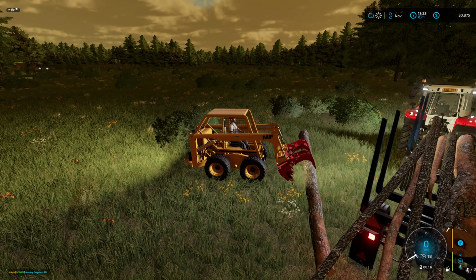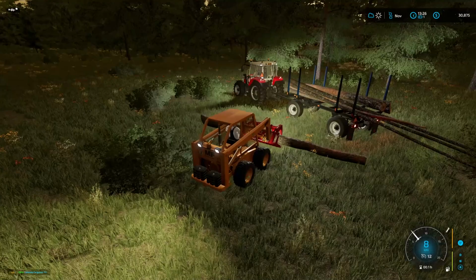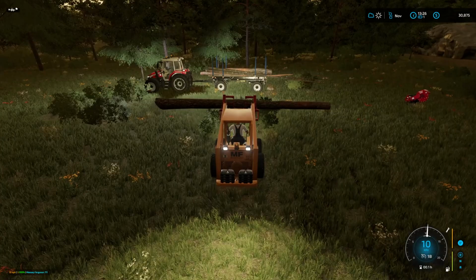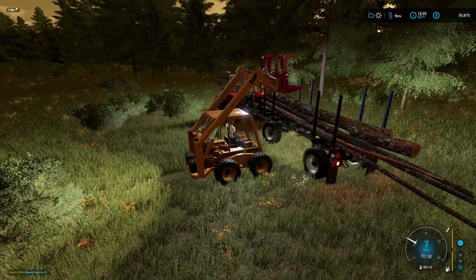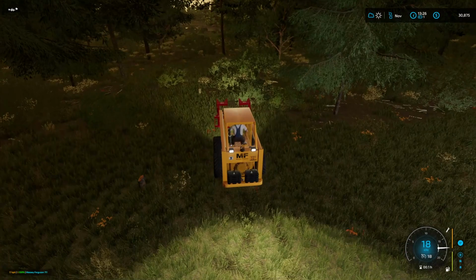Alright, I have been struggling with this particular log for a little bit now. It doesn't seem to grab it properly. Although now it looks like I kind of have it. But it keeps falling out. Maybe it's too big. Okay. Alright, we got it. We got it. I think I've got two more to grab. And I've decided to take down one more tree. Of course, I've run into every single stump.